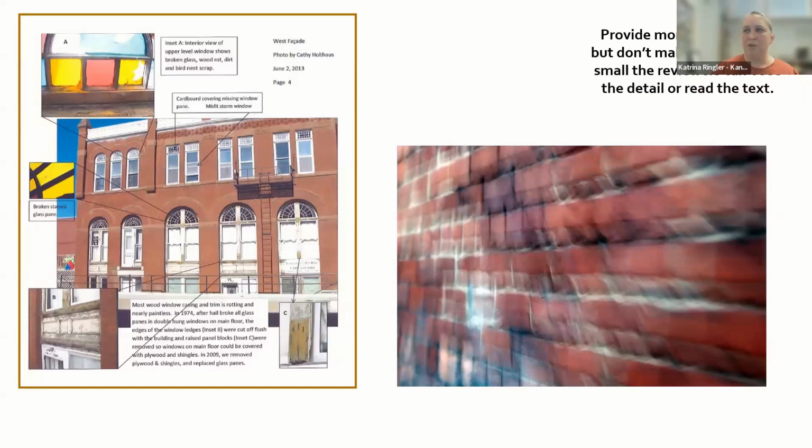Be careful how you're showing details in perspective. Sometimes we get close-up photos of a crack in a white plaster wall, and you can't really see what is happening. You don't know what the line on the white background means. Or like this image of, I guess it's a brick wall, but we don't know what we're seeing or what's happening here.